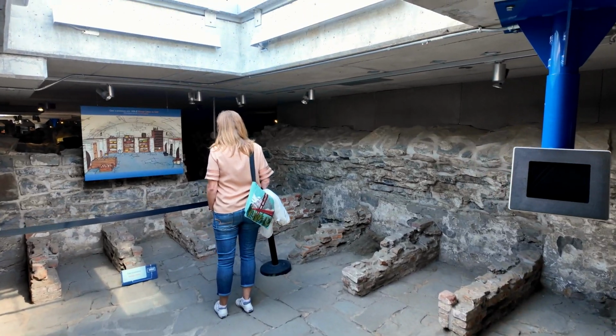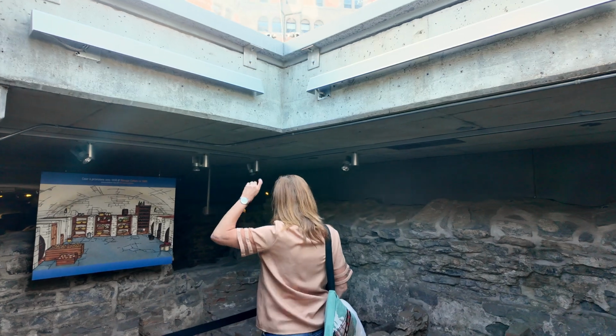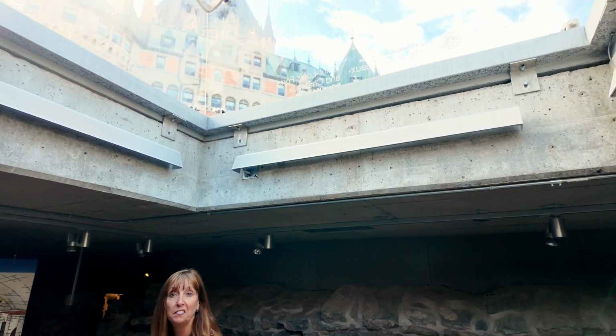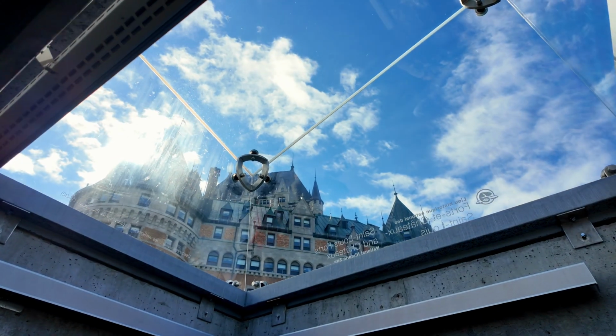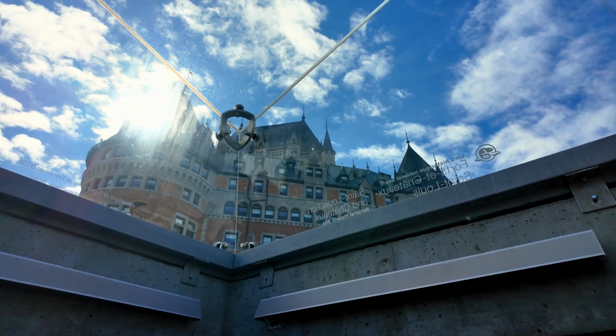This Chateau Saint Louis was basically a spot that they governed a colony known as New France, which eventually became known as Canada. What's interesting down here, which makes it not so dark, is they have this natural lighted area. Up on that boardwalk that we were on, there are holes with a plexiglass skylight covering, and this turns into a skylight when you're down here. You can see, right there we got a view of Chateau Frontenac.